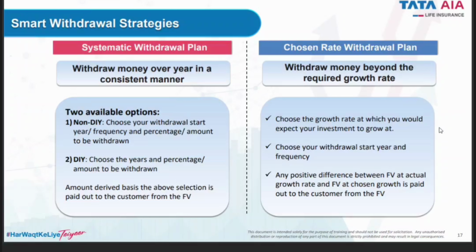The systematic withdrawal plan again is of two types. One is non-DIY, non-do-it-yourself. One is DIY, do it yourself. In non-DIY, you have to select your withdrawal start year, the frequency, whether monthly or yearly, and the percentage or amount to withdraw. Whereas DIY is more customized, where you select the year in which you want to withdraw the money and the percentage you want to withdraw, and accordingly the money will be withdrawn. This is the simple systematic withdrawal plan.